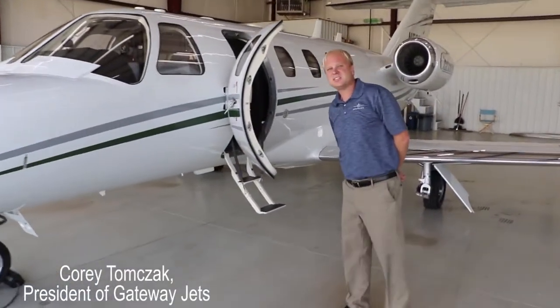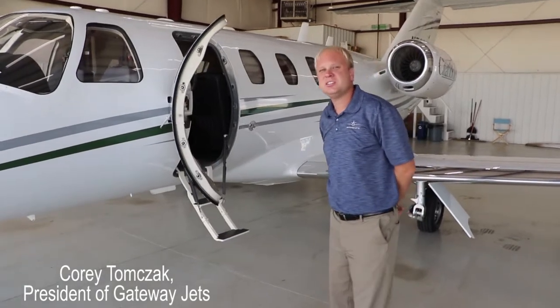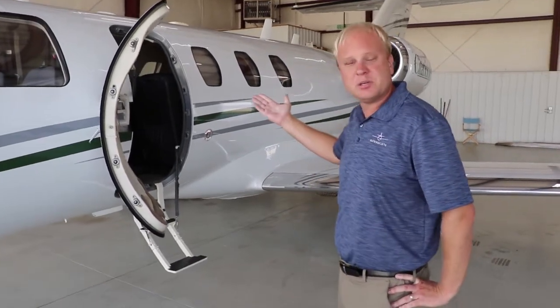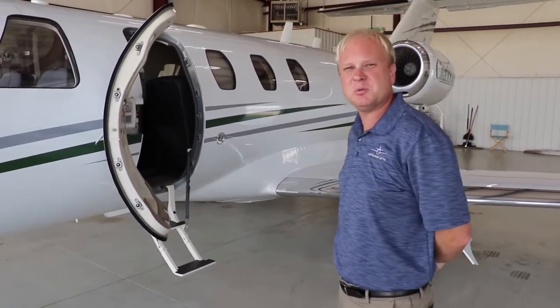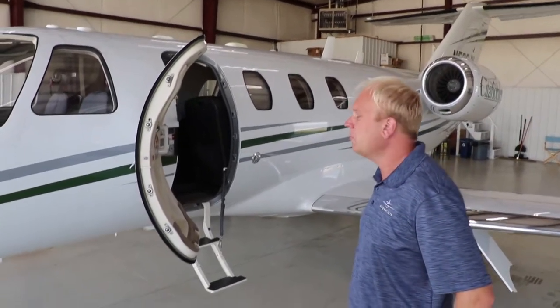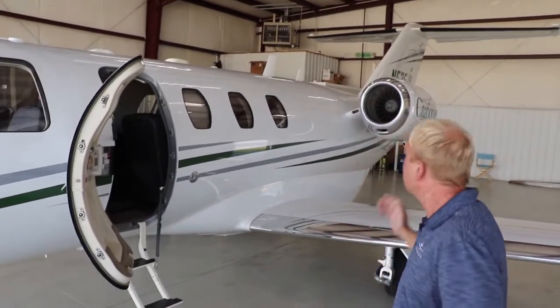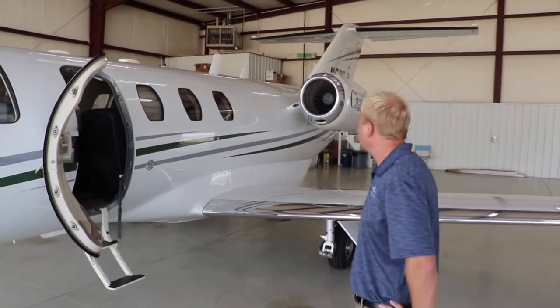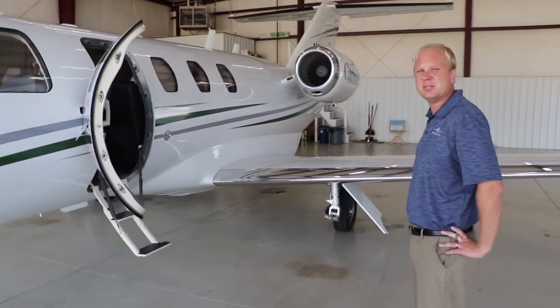Today we've got a Cessna Citation CJ. The CJ is one of 11 different types of the aircraft covered in the 525 line. Starting off, it's a little bit of a step up from the Citation Mustang, which we featured earlier. A little easier to get in and out of, a little more cabin room, a little more carrying capacity. Back there we've got Williams FJ44 engines, which are really known for their efficiency and reliability.